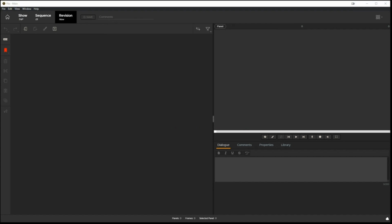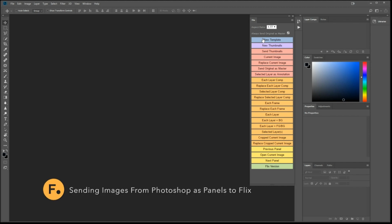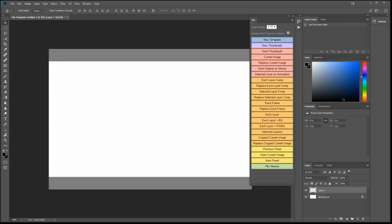So now when we launch Photoshop, we can see a bunch of commands that come with Flix, and this is going to make it easier for us as an artist to focus on creating content rather than worrying about naming conventions, where to save things, where to export things, and keeping track of all our PSDs. So let's go ahead and make sure our aspect ratio is correct, and we'll start a new template.